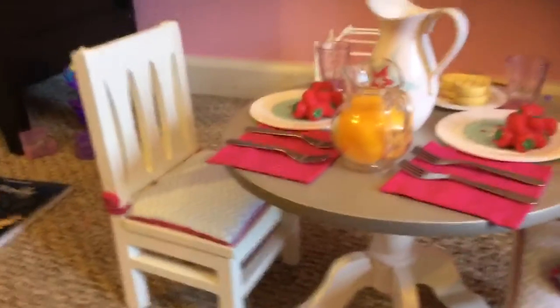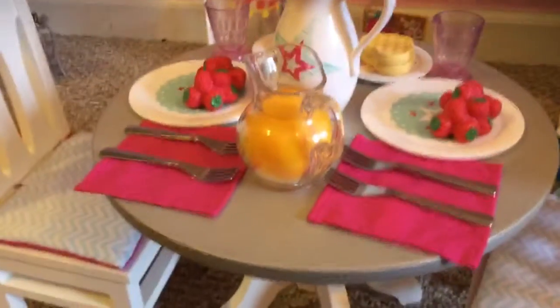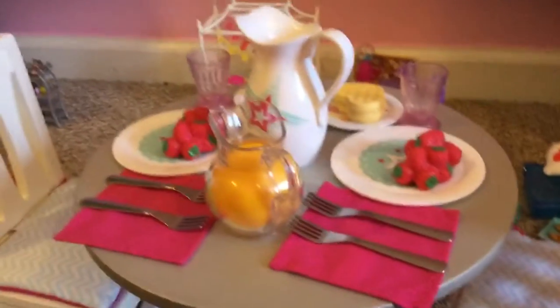And it's out of the box. So, as you see, here is the table. The chairs, the cushions already come on it, because I did not put this on myself. If I did, it would probably look horrible on a chair. So I'm glad they already put these on for the person buying it. It comes with two chairs because this is made for two dolls.